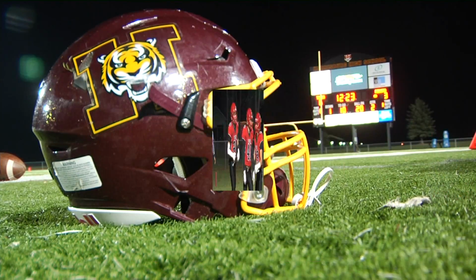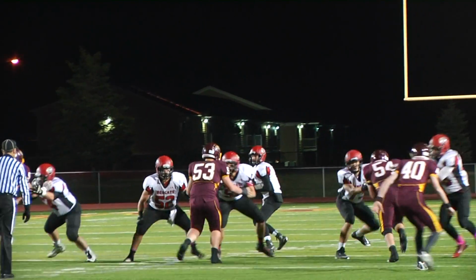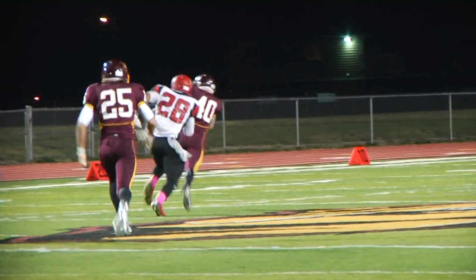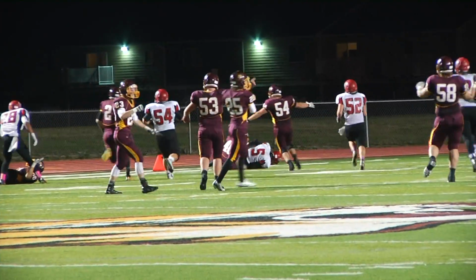Good night for the defending state champs. The last time Brookings played at Harrisburg, the Tigers won an overtime thriller, and it looked like we might be headed that way again. Brookings driving early in the second half, but Harrisburg's Michael Curry jumps the route. He takes it all the way back to the 5-yard line. That pick will set up Kirsten Conway for a touchdown run.